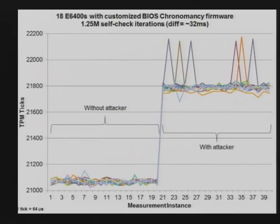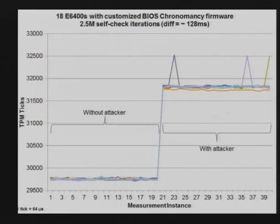Where it really starts to pay off is when you increase to 1.25 million self-check iterations. In this, the attacker doesn't even get close. And the difference between the known good BIOS chronomancy code and the attacker forged value is about 32 milliseconds. Actually, in the previous one, it was only 4.8 milliseconds, which I guess is cutting it a little bit close. But 32 milliseconds, from the standpoint of a 2 gigahertz or more CPU, is a lot of time. And at 2.5 million self-check iterations, just to ram it home even more, the difference between the two is about 128 milliseconds.